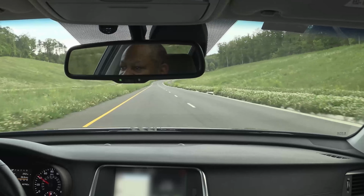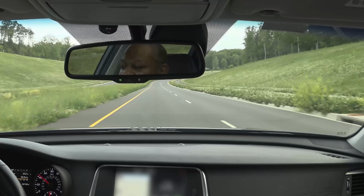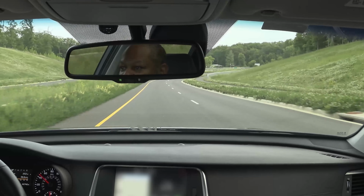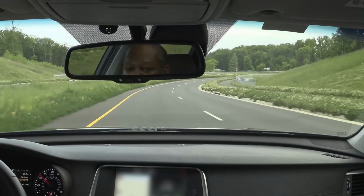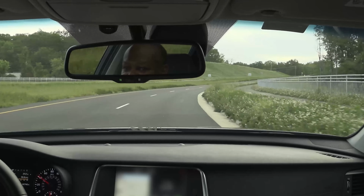So right now we're going to drive the vehicle out on the road to build up some battery power and then use it in eco mode. I have the vehicle set to sport mode so we can drive it and get the battery built up enough to take it out of sport mode and drive it in eco mode to see how it does.